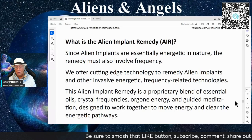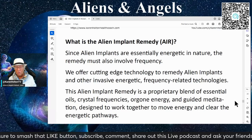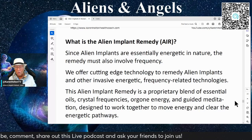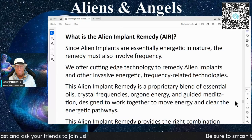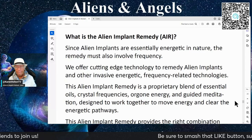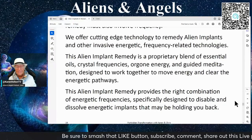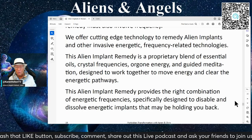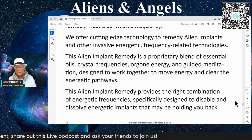This alien implant remedy is a proprietary blend of essential oils, crystal frequencies, orgone energy, and guided meditation, designed to work together to move energy and clear the energetic pathways. This alien implant remedy provides the right combination of energetic frequencies, specifically designed to disable and dissolve energetic implants that may be holding you back.